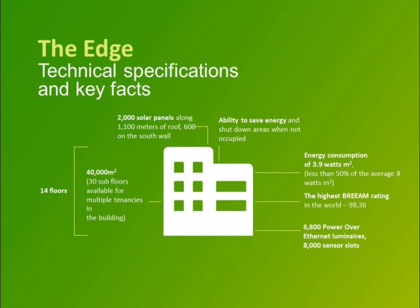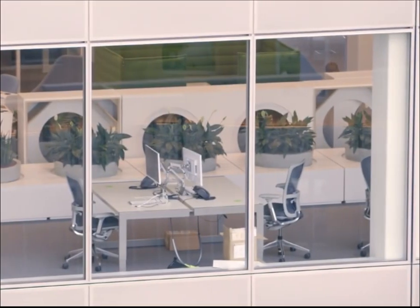We work together with Philips because Deloitte set out on day one to make this a very sustainable building. So we wanted to make sure we're using the most advanced LED lighting system we could get from Philips. And also because we were able to work with Philips and make it even more intelligent by adding additional sensors you would typically not see in a lighting system.